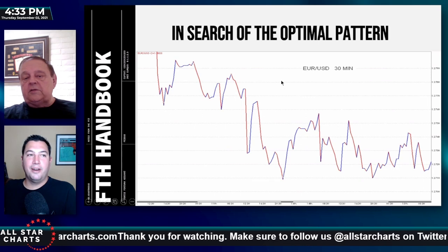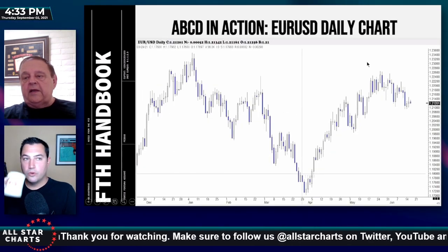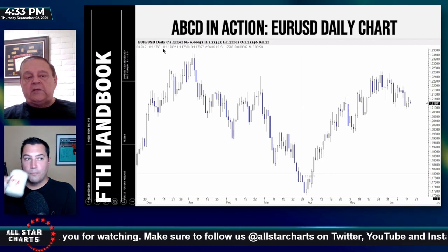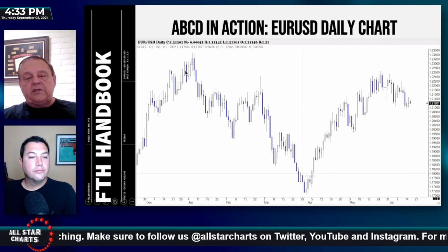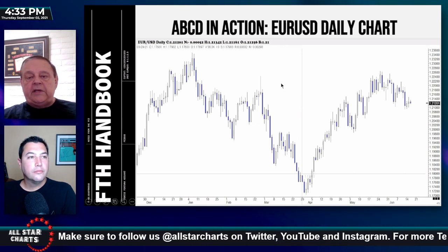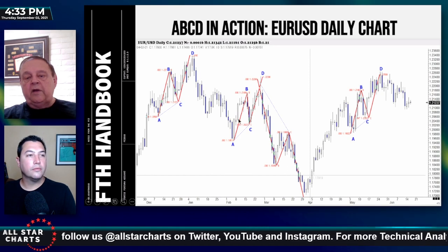I'm keeping up. This is the same thing we looked at before. This is just another part of it. Now, here's what we're going to do. This is the euro versus the U.S. dollar. You look at this and say, well, I don't see anything here. There are no ABCDs here, but let's just put some of them in. You'll be able to see them. There's one here. There's one here.